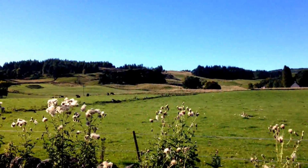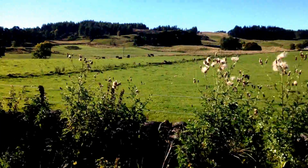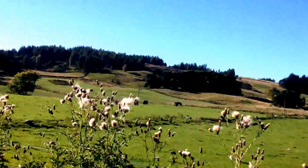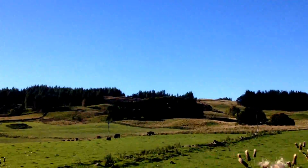we have a field that has cows in it. I think there's a deer in there, and I can't zoom in. I don't think. Hang on. Oh, I can zoom in. Huh. Nah, deer's gone.